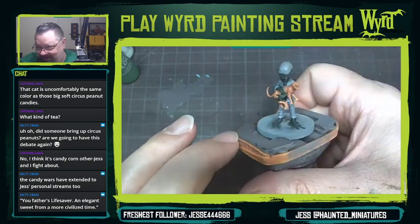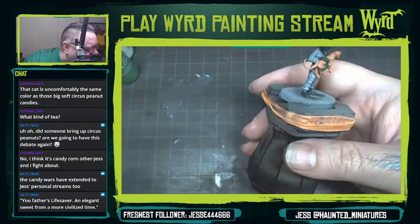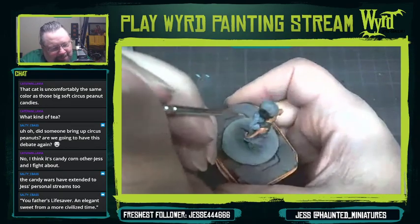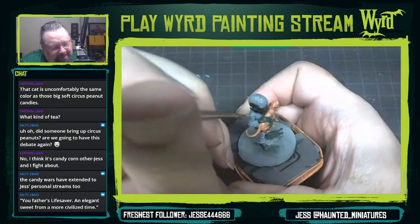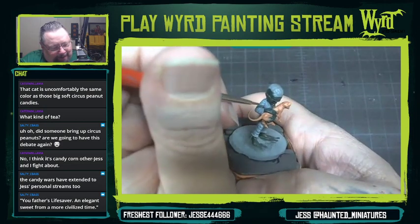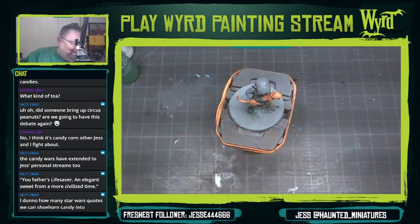Your father's lifesaver, an elegant suite from a more civilized age. How beautiful. Oh man, that's great. I like that. I've always wondered how they thought that a lightsaber cleaving off arms and limbs was more civilized than a blaster hole. I just never quite understood it.